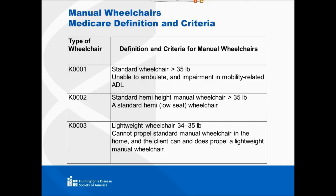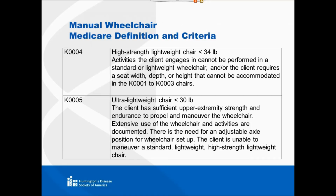So when you break it into the Medicare terms, a chair is not just a chair. Manual wheelchairs have these types of codes, the K1, K2, K3. These refer to that chair in the top left corner. The K4 and K5 is really what differentiates a functional chair.